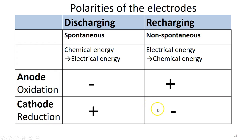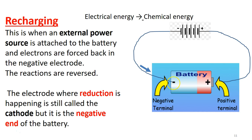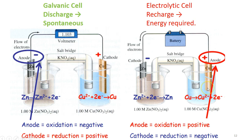So when you recharge it, the negative end, you can't rub that off. So this time you're forcing electrons back into this end, so it's undergoing reduction. So you might have noticed, actually I should have mentioned, when it's recharging, you put the negative end of whatever you're using as your power supply with the negative end of the battery. So if this was a car and it was flat and you had to get somebody else's car to recharge your battery because it had gone flat, you'd have to put the negative end of their battery with the negative end of your battery in the car. So it's negative to negative, positive to positive when you're recharging.